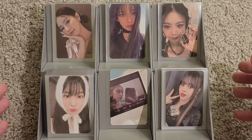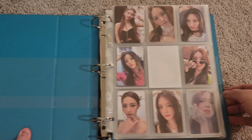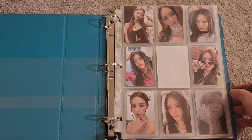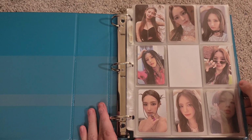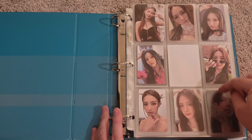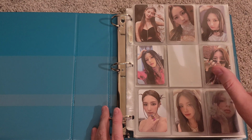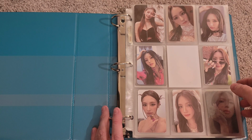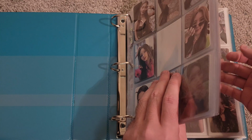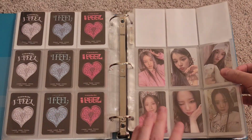So I think that's everything that I need to get out in the intro. So let's go ahead and get started. All right, so this is my I-DLE and Blackpink and Everglow and kind of just random groups binder. So I do have Heat to put away, which I am set up for. The Soojin and Everglow cards that I have, I did not set up for, but those should only take like 3 9-pocket pages to set up, and I'll just slip them in. So let's go ahead and move to Heat.